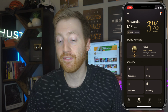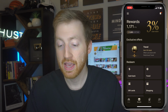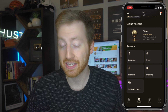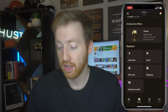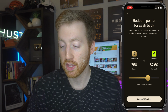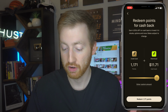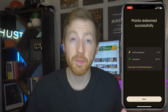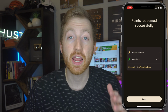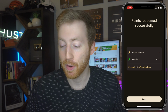So you can see in the top left, it tells us how much rewards we have currently, which is above 1100 points, and then our lifetime. So like I said, you have several ways to redeem your points. I usually just do the cash back. So if you click on that, you could toggle back and forth or show how much you want to do. So if I wanted to redeem the $11.71, I just click redeem points. And then it's automatically going to go into my Robinhood app and then also earn 4.25% APY on the cash just sitting there. So that's a nice little added bonus.